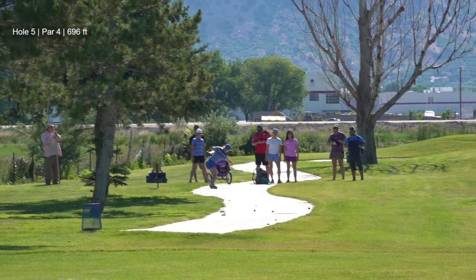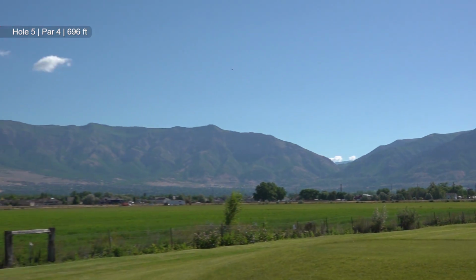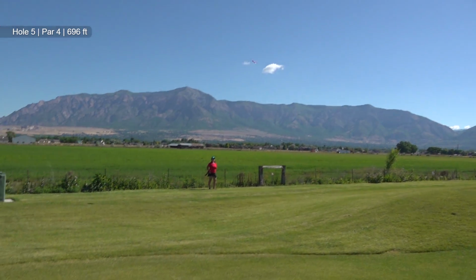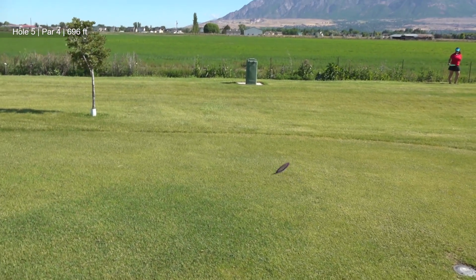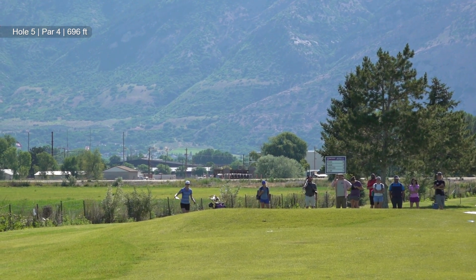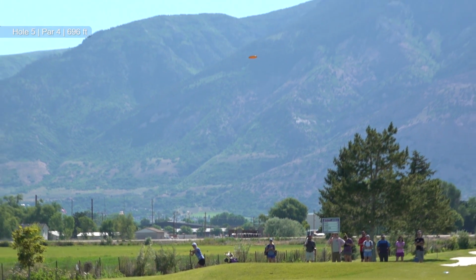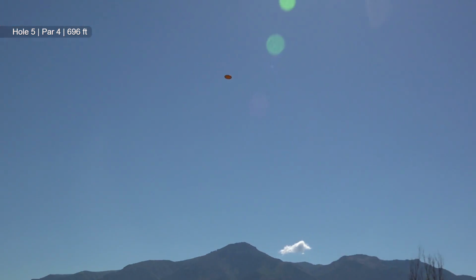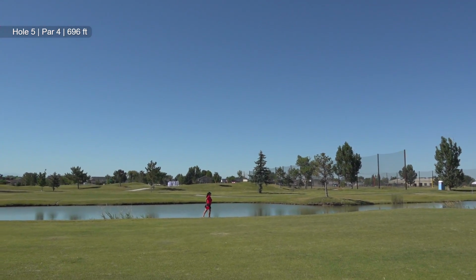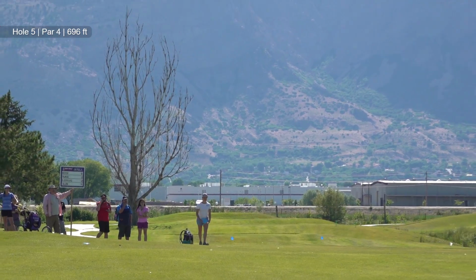And if you get the wind under your flight plate on a right-to-left line, it is possible to skip all the way across that and find the water on the left side of the fairway. That is just a bomb. Yeah. I think we often forget just how far Catrina can throw. I mean, people, rightly, are talking about Paige's distance of late because she's really been crushing, but Catrina really can put it out there.